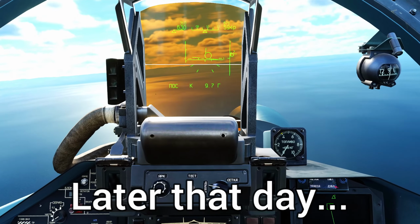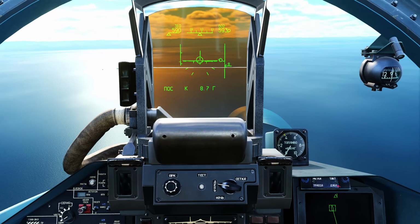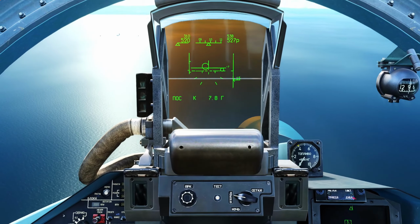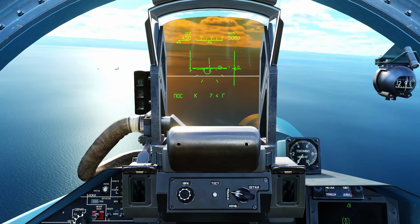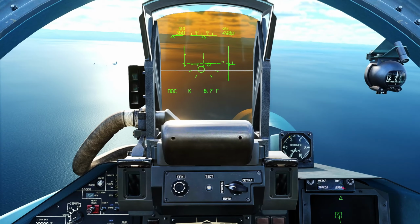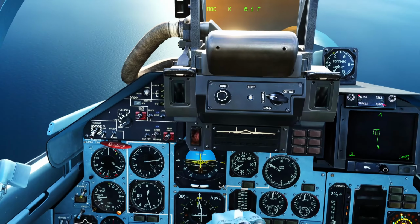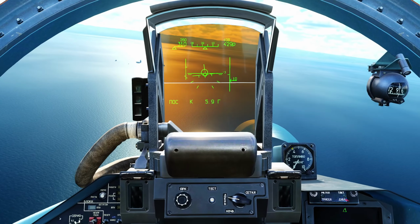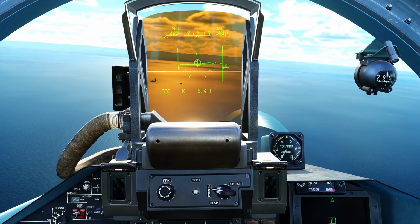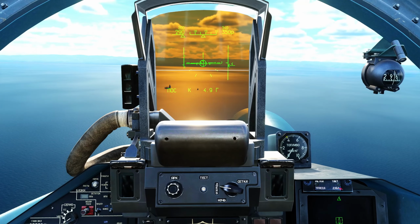So, we are too fast. Let's deploy speed brake. Flaps on landing and gear down. Oh my god. Let's trim it up, because, alright. Here we are, perfect now. Tail hook is down. Alright. So guys, we are looking good now.